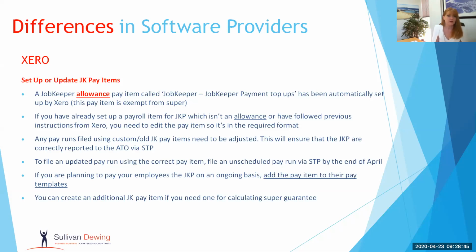So in Xero, you need to set up or update your JobKeeper pay items. To be clear, JobKeeper is an allowance pay item called JobKeeper, and the payment top-ups category has automatically been set up for you. This pay item is exempt from super. Now, if you've already gone and set up a payroll item for JobKeeper which isn't an allowance, or have followed any past instructions from Xero or anybody else, you're going to have to go and edit that pay item so that it complies with the ATO's format.